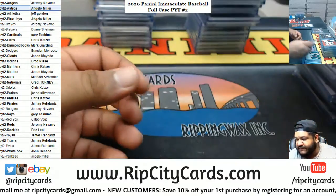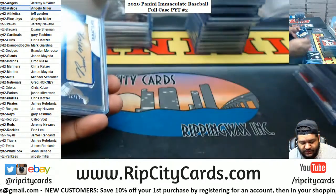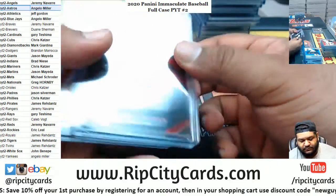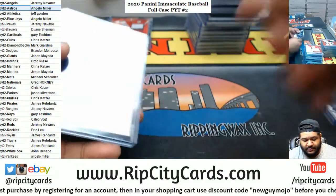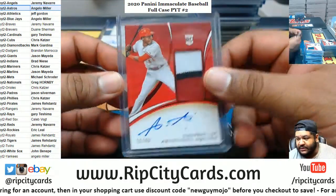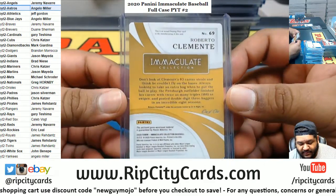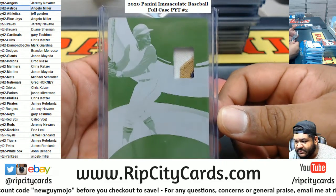Noose, Chevalle, Horner, Rosarena, McKay, Mendick, Diaz, Lusardo, Aquino, Barrera, Alzolay, Gallen, that's a sick patch, Aquino, Castro, and what I consider to be the nicest, not an auto, but it is a one-on-one, Clemente relic, with the game used, player worn, three-color patch there, Dyson.